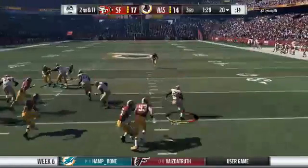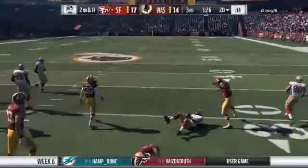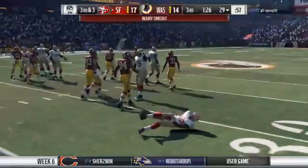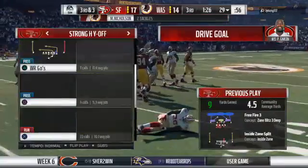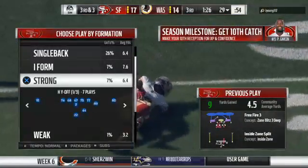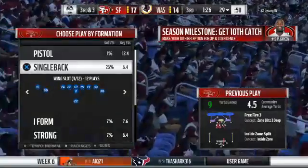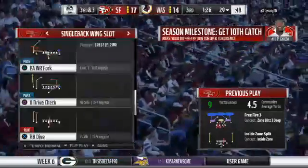They run it again with Hyde. Fighting through it, he's got space. And he's able to plow forward up to about the 29, just shy of the 30. Now we have Hyde still on the ground here, staying down after that last play. While the trainers take a look, we'll step aside.